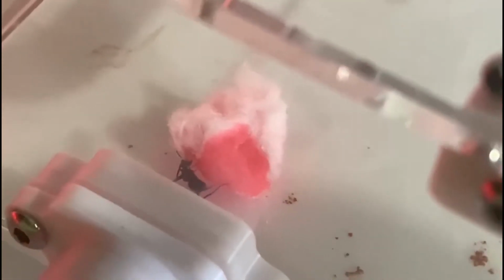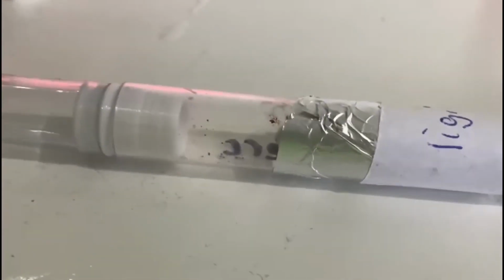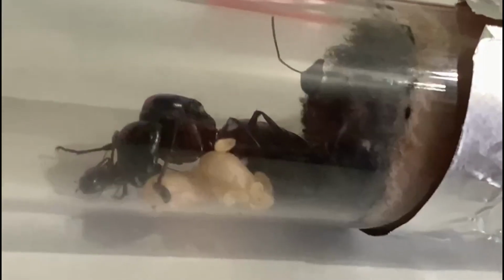And no matter how much I give them it, they just will always love sugar. Like, they will go relentlessly for sugar. It's crazy. They have some nice brood and some pretty good cocoons, so they should be getting quite a lot more workers pretty soon.